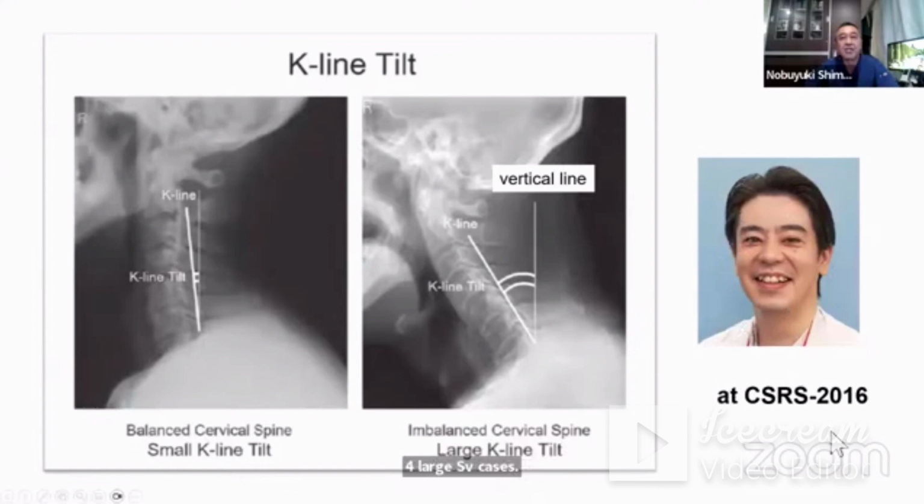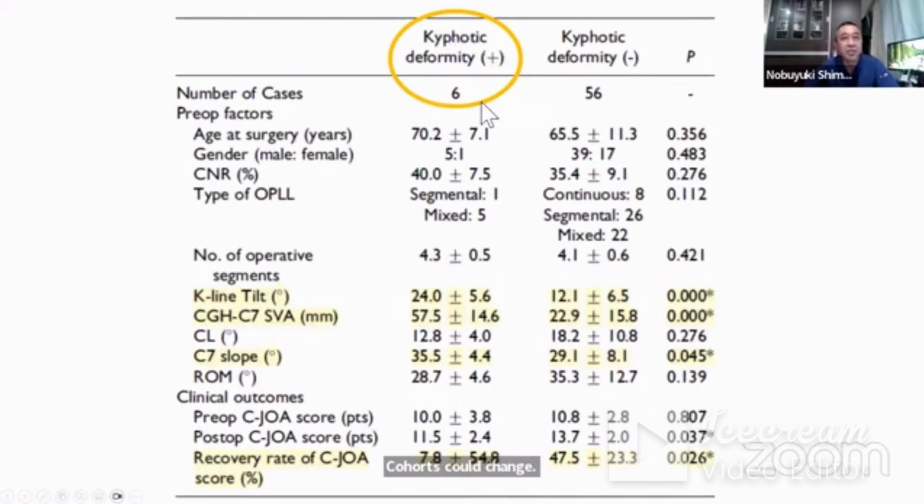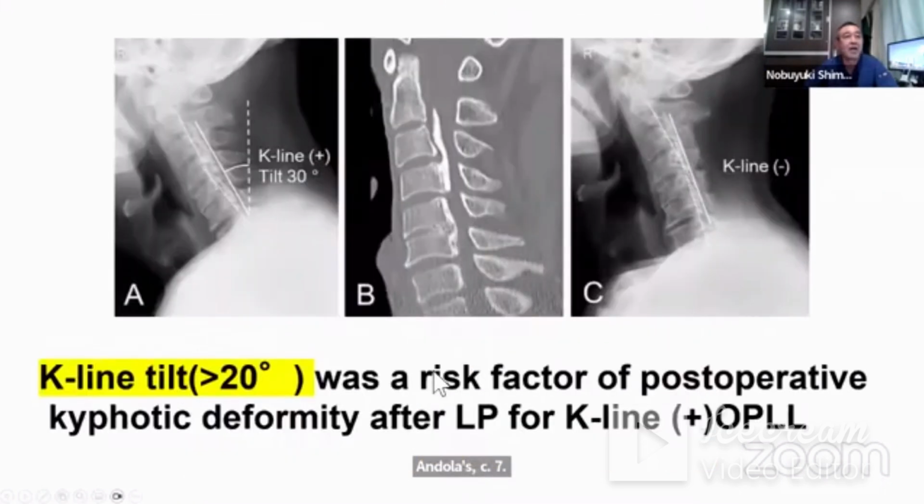Here is Sakai. In 2016, he proposed the K-line tilt. This line is a vertical line, and this is the K-line, and this angle is named the K-line tilt. In 2023, Sakai proposed that the K-line tilt is a predictor of postoperative kyphotic change after laminoplasty for OPLL. The kyphotic change group shows high K-line tilt, large SVA, large C7 slope, and lower recovery rate. So the author concluded K-line tilt more than 20 degrees was a risk factor of postoperative kyphotic change after laminoplasty for K-line plus OPLL.